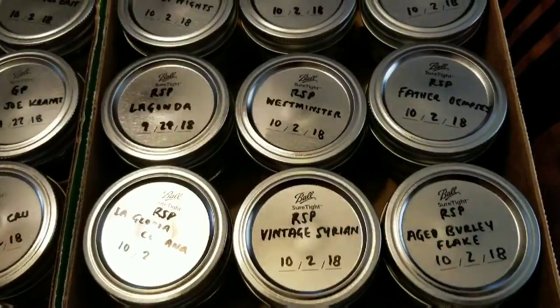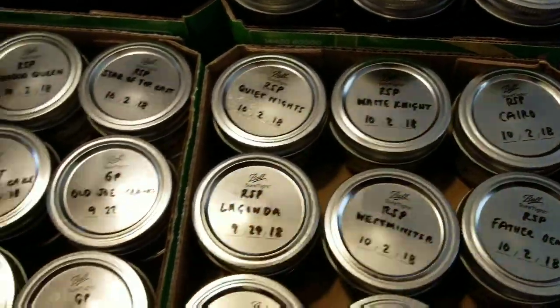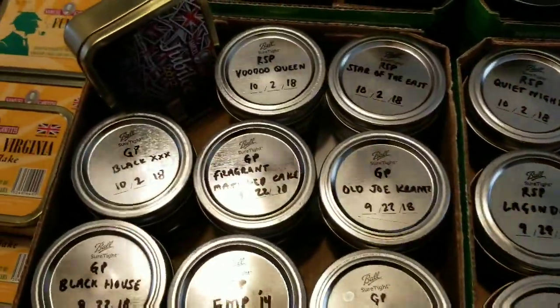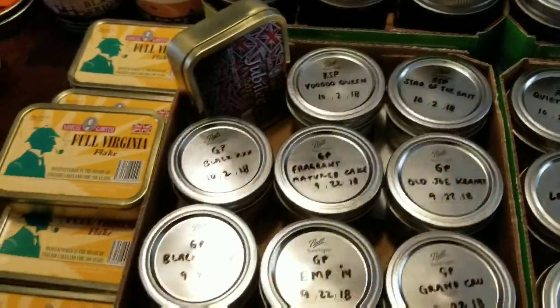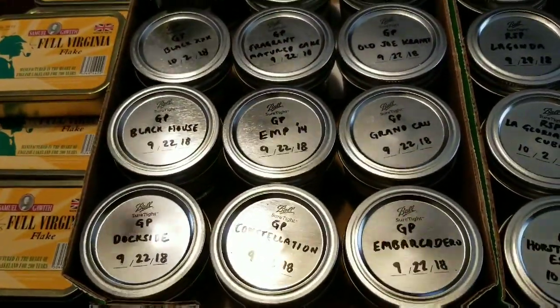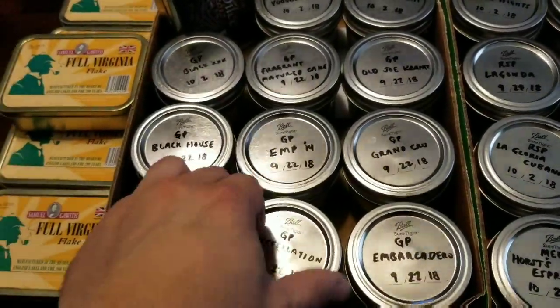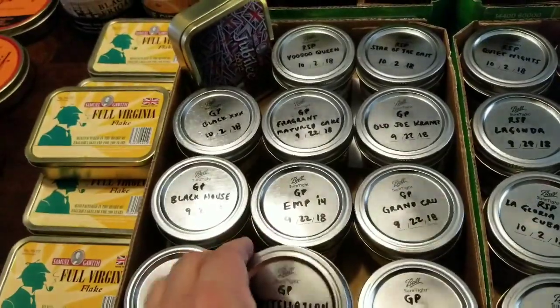Now you'll see it says RSP on there. That's to indicate who gave me the sample. And those are Redstone Piper. The GPs are from Gamecock Piper. And you'll see on each of these, it has the original label that was sent on the bag.